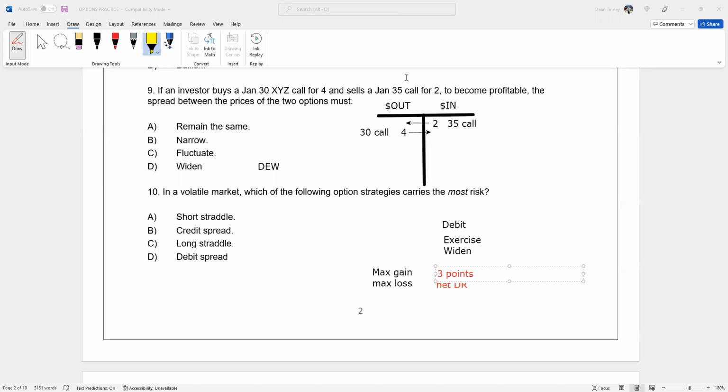And then the last thing, or one of the last things we got to do, is determine the break even. We have a great mnemonic for that as well, and it's CALL: call, add to the lower. So we take the lower strike, which is 30, add the net premium, which in this case is 2, and we get our break even of 32.